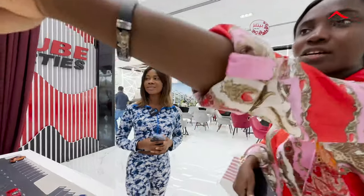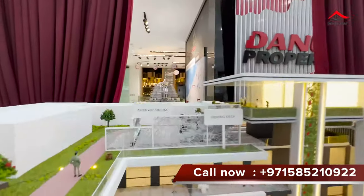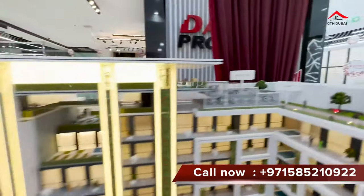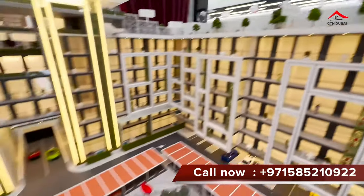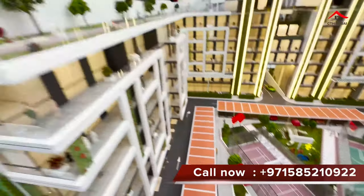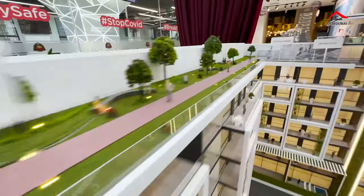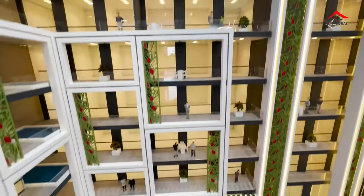We have the open air cinema, it's going to be in that area. You have your barbecue station as well. You have your Japanese garden. See what it's going to look like. See your basketball court, the jogging track as well, and the tennis court. This is going to be a place for you and your family, a place you and your family need to be.